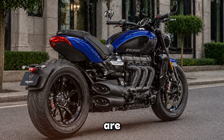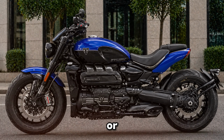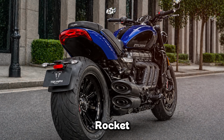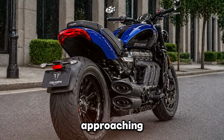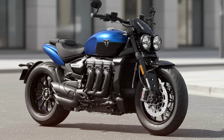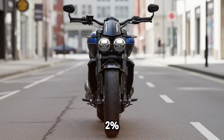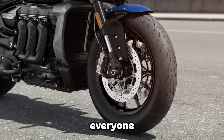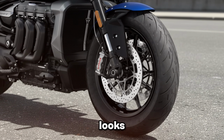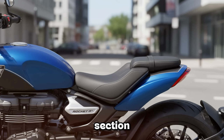Triumph dealers are sitting on inventory. Walk into any major dealership in California or Arizona, and you'll find Rocket 3s with discounts approaching $3,500 off MSRP. Why? Because the bike makes sense to about 2% of the cruiser market. Everyone else looks at the price, looks at the fuel economy, and walks across the showroom to the Bonneville section.